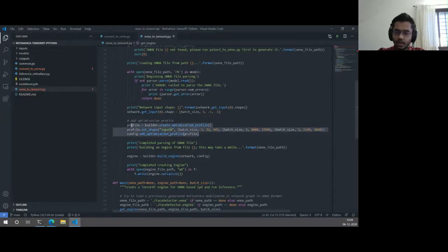So after this, you can add the optimization profile to your TensorRT engine, and then you can build your engine. Now it takes about 10 to 15 minutes based on the network to build that engine. But once you have done that, you can simply go ahead and serialize the engine to the disk.